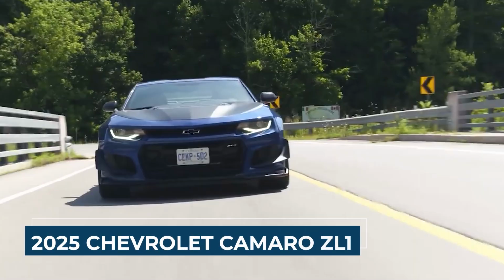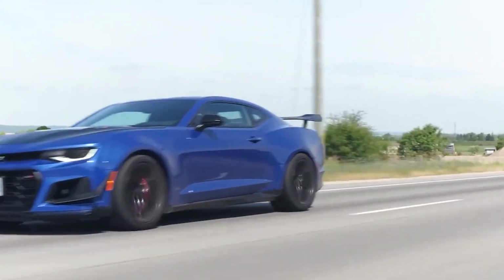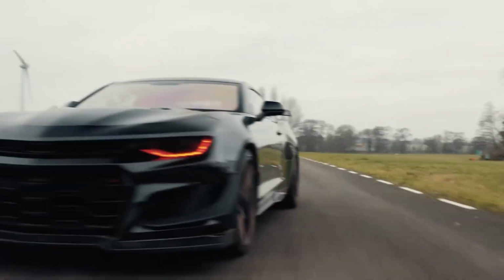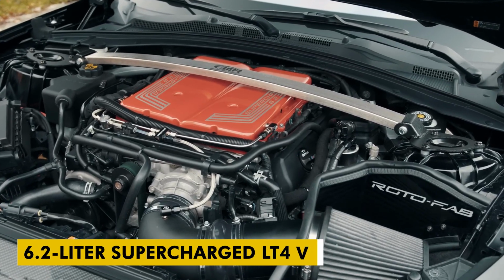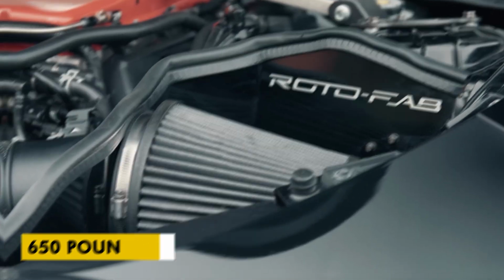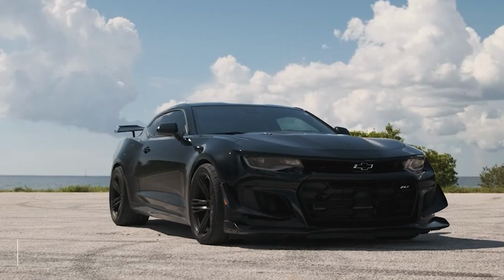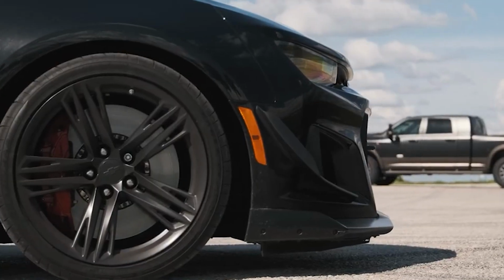Number 7. 2025 Chevrolet Camaro ZL1, 200 miles per hour. The 2024 Camaro ZL1 doesn't whisper goodbye, it lays rubber and screams. Under the bulging hood, a 6.2-liter supercharged LT4 V8 spits out 650 horsepower and 650 pound-feet. Thanks to its Eaton blower, it rockets to 60 miles per hour in 3.5 seconds and keeps hauling to a verified 200 miles per hour, the fastest Camaro ever.